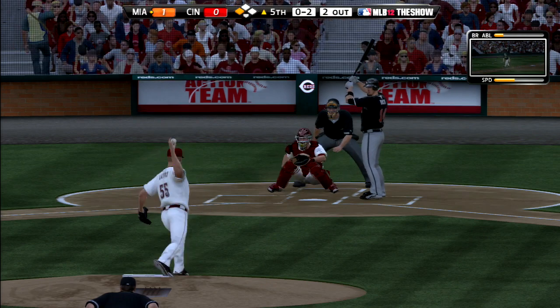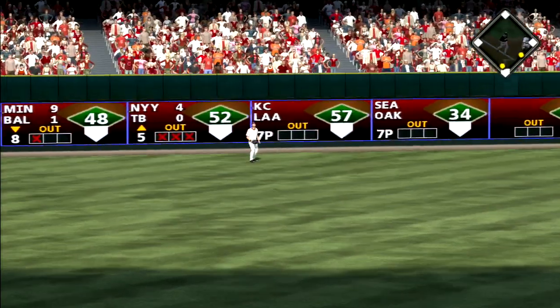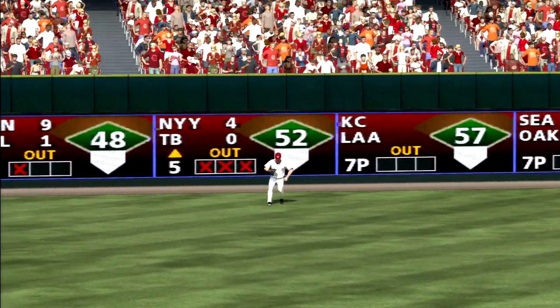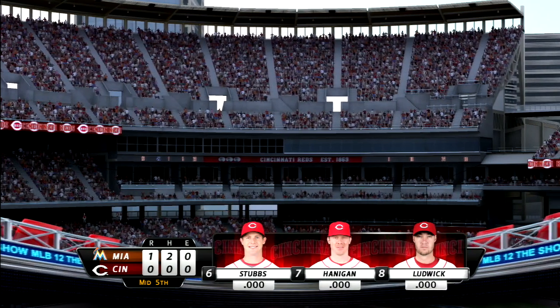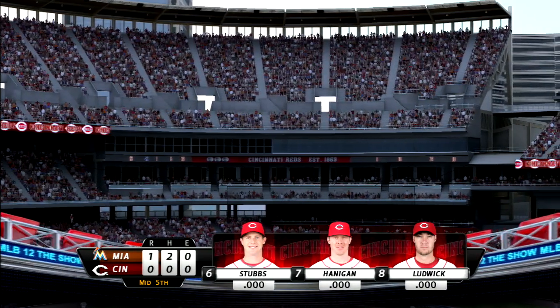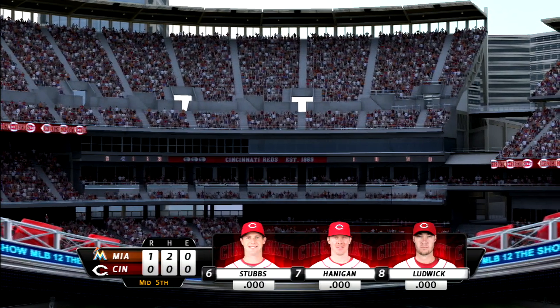Here's Latos now on 0-2. Changed up on him there, but it's hit pretty well out toward deep left field. And Ludwig will make the catch, and that ends the inning. Marlins forced to settle for 1. Home half of the 5th coming up. It's the Marlins 1 and the Reds nothing.